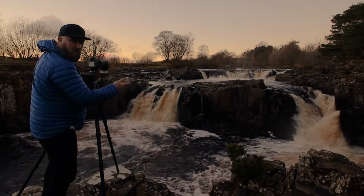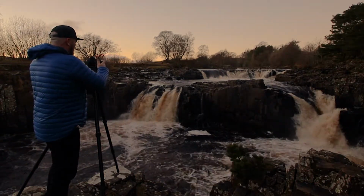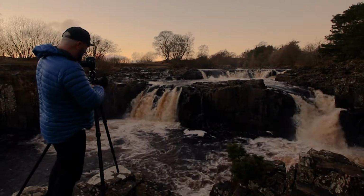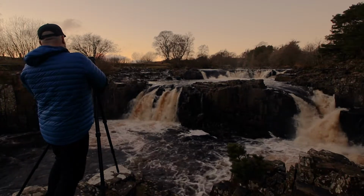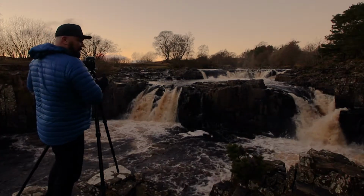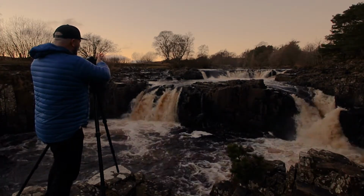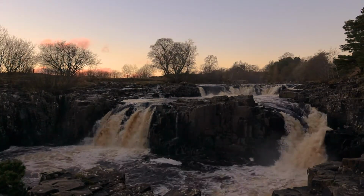Now there is a lot of spray coming off the falls, so I'm going to have to be quick with this. And just like at Trevor Stacks, I'm turning the camera around so that the spray doesn't hit the lens. And then I've got my trusty little lens cloth. Give that a little wipe. And then when the time's correct, which it is now, I can turn the camera back round. I'm already focused on and locked on.